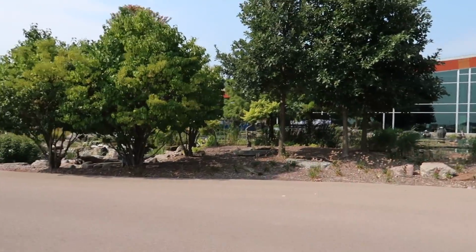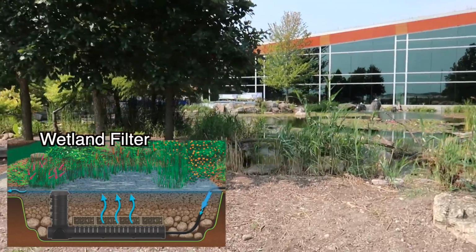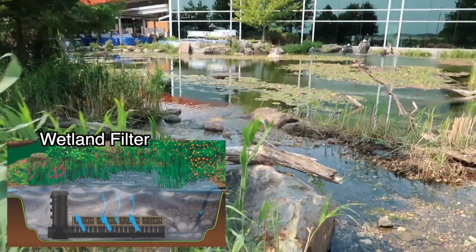So this is really native. I mean, we really pretty much don't do much here at all. This is the wetland filter. So how do you keep the water super clear? You have a big wetland filter.